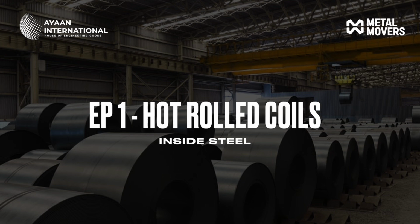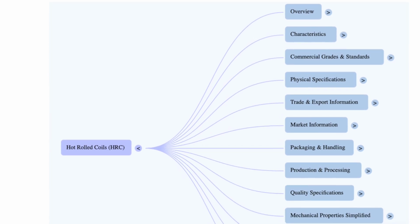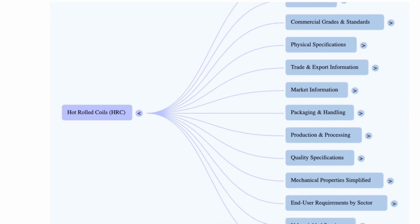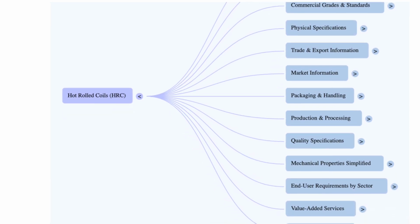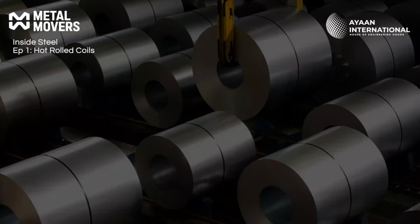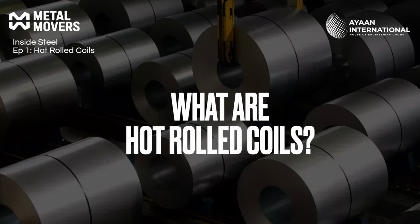They are. Our goal today is to give you a clear picture of what these coils are all about. You know, how they're made, what makes them so versatile, and why they matter so much in global trade. Basically, we're taking all the technical jargon and turning it into something you can actually understand. Exactly. So let's start simple. What are hot rolled coils? Like if you had to explain it to someone who's never even heard the term.